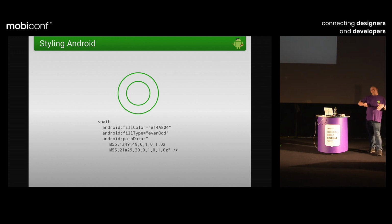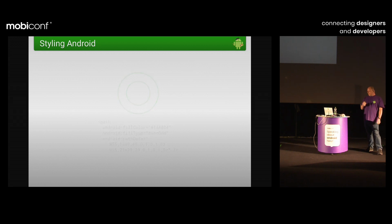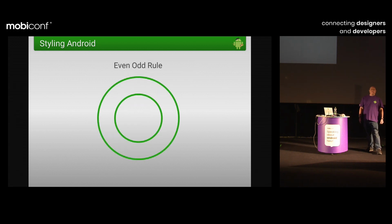The fill winding or fill rule is the rule by which we determine if any given pixel is painted with the fill color or not. And these rules are the fill windings. So for the even odd rule, what we do is let's pick a point. For the sake of argument, it'll be the one dead center, but it could be any point within the inner circle for this piece of the example to work. And what we need to do is draw an imaginary line from that point to the edge of the canvas. And it can be any edge of the canvas.